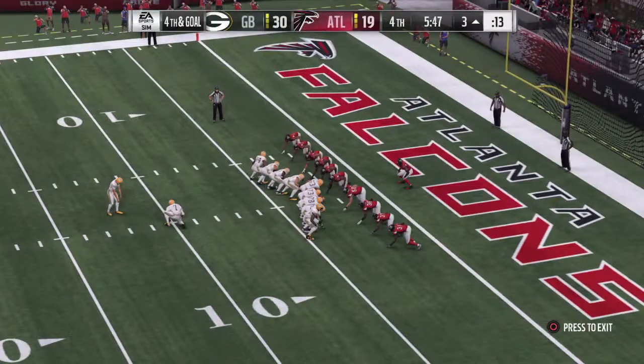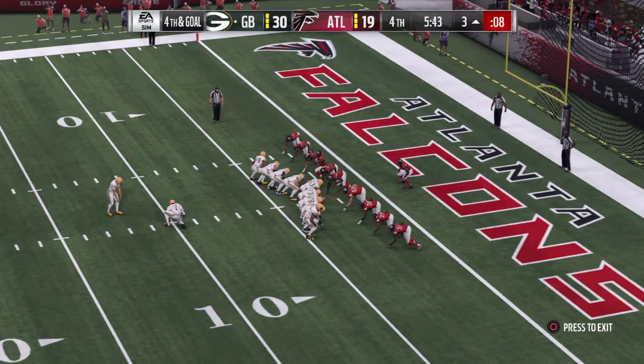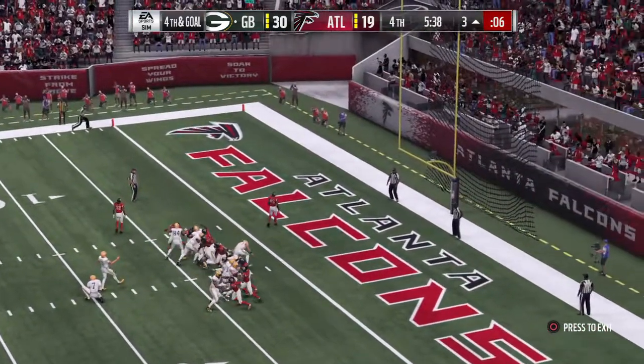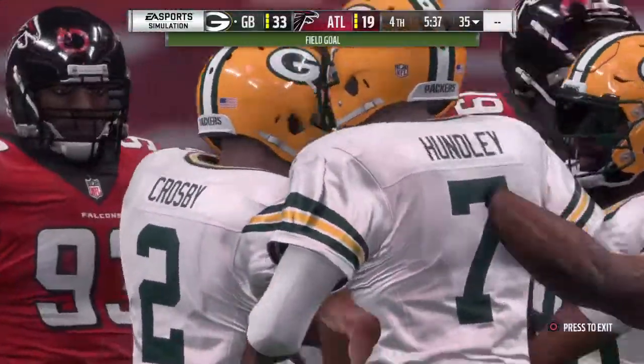So now on 4th down, Rodgers will give way to Mason Crosby for the field goal try. From the right hash, and this one just a chippy. And Crosby puts it through, and that will get the lead up to 14.